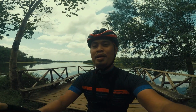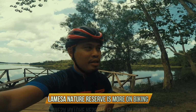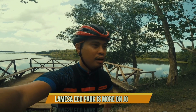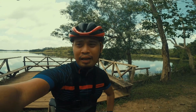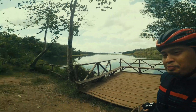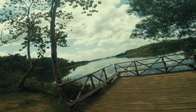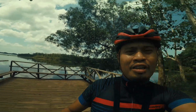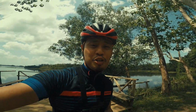If you're going to Lamesa Nature Reserve, it's more of biking, trekking and running. Lamesa Eco Park is more on running, may swimming pool din, and other activities na pwede nyo gawin. But both worth it, napakaganda. Tingnan yung view. So there, habol tayo sa kanila. Uphill, then return to HQ. Let's go!